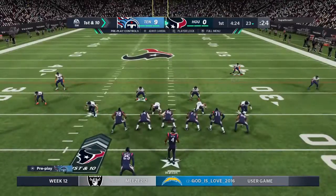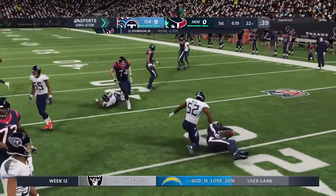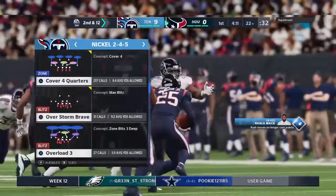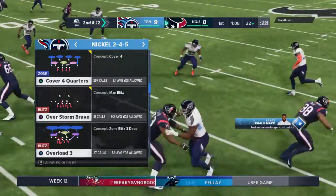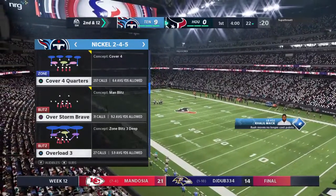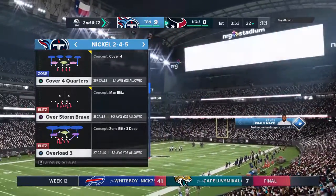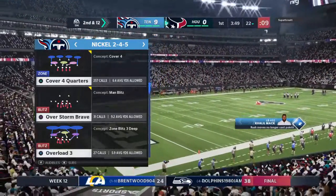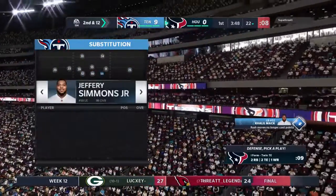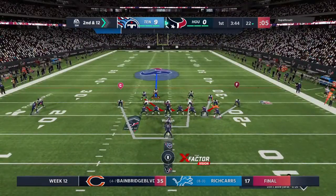Watson will bring up the Texans here, 1st and 10 at their own 23. The first carry now. This is Johnson. And this one goes nowhere. Losing yardage back at the 22. 2 yards the loss, 2nd and 12. Brings up 2nd and 12 at the 22-yard line. First play of the drive goes the wrong way. Here's 2nd and 12.